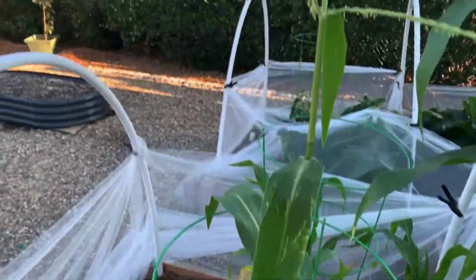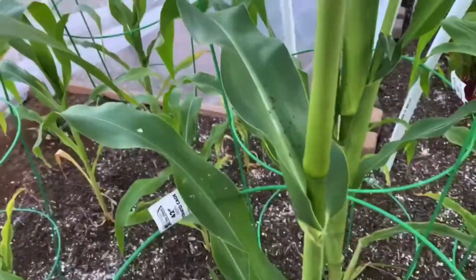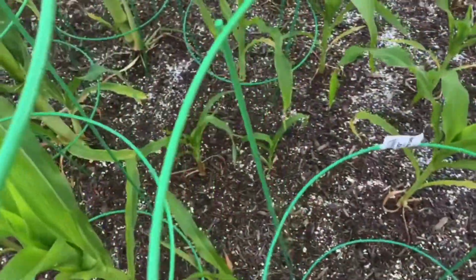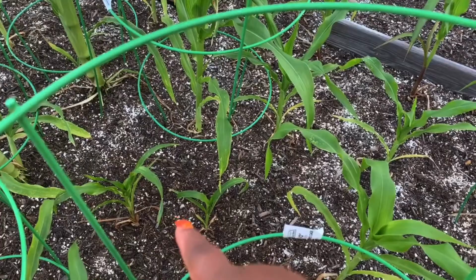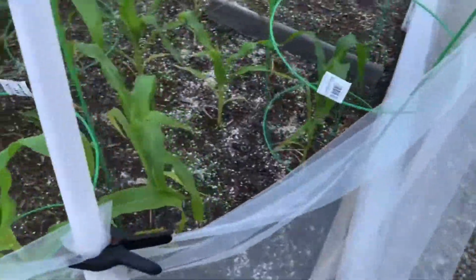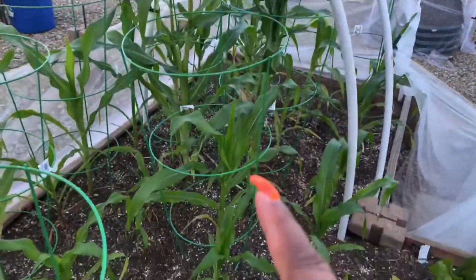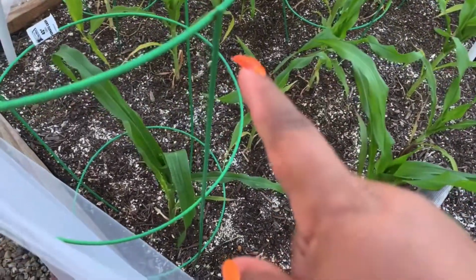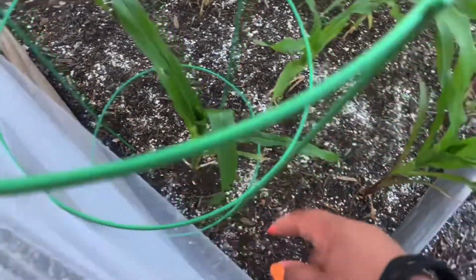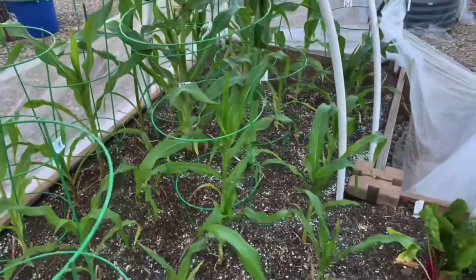But other than that, the tassels are all coming out. I have a lot of ants. I'll have to figure out what to do about that. But I still have two, whoops, sorry about that. I still have two that are small. Hopefully they'll shoot up there soon. But yeah, the ones in the middle are doing really well, but towards this middle rear area, not so good. But yeah, I have some more tassels coming in, more tassels. So yeah, I'm pretty happy about that.